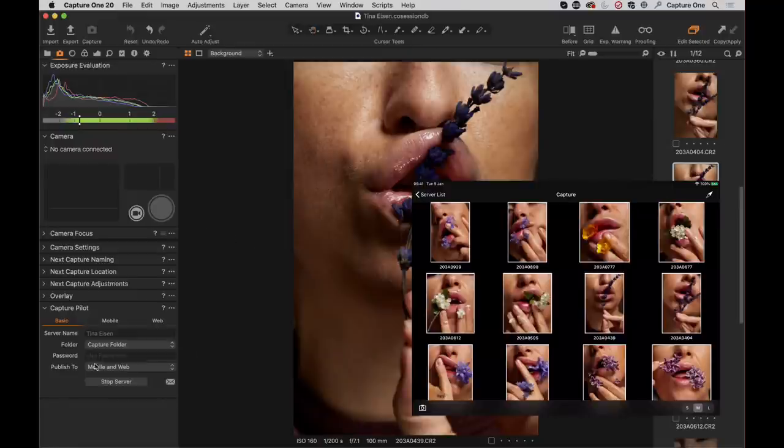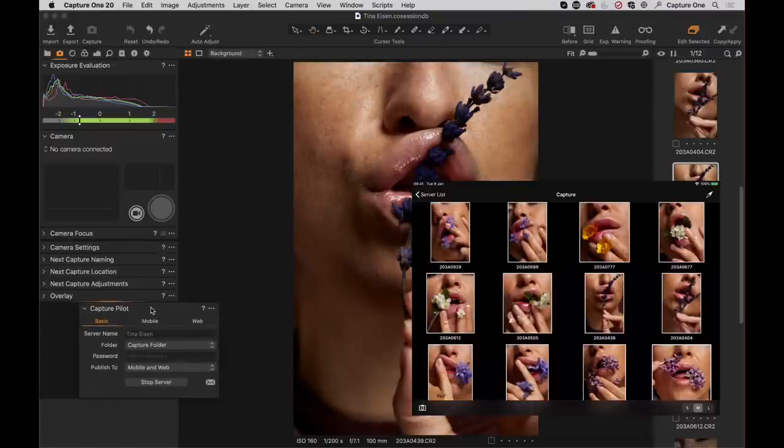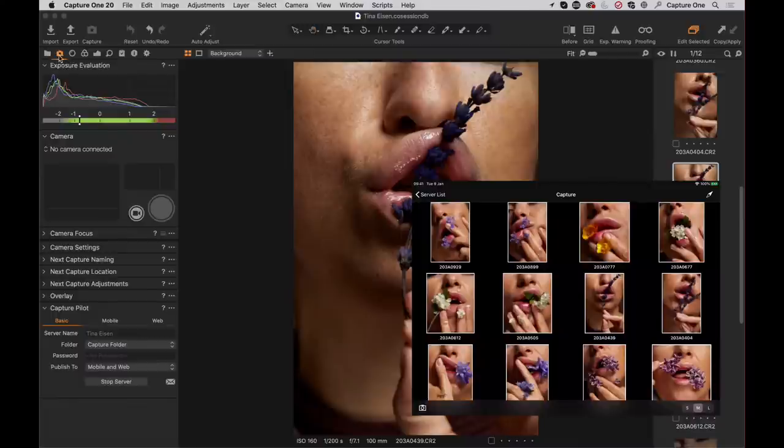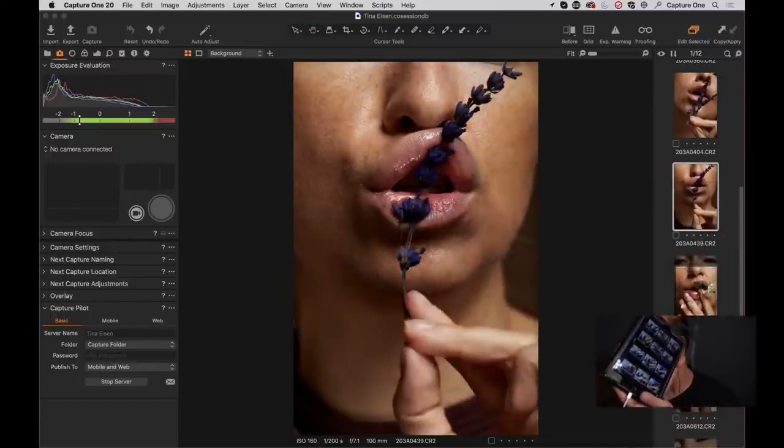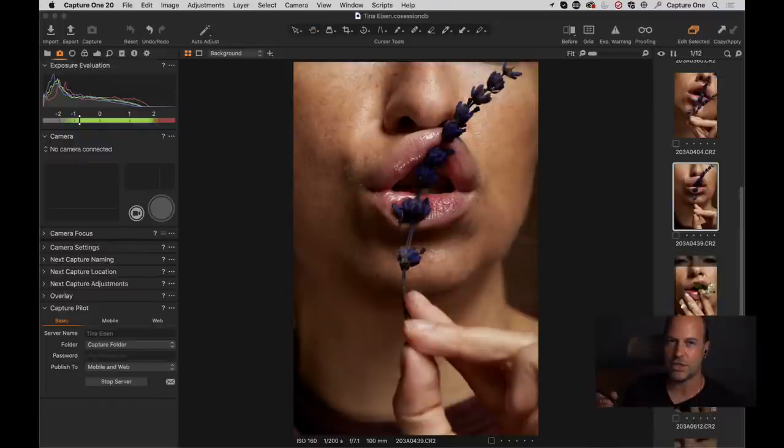So over here you can see we've got the Capture Pilot tool, in the Capture Tool tab. I'm just going to bring up myself on screen a second. There's my iPad, by the way, so you can see it matched. Essentially what Capture Pilot is, is just another link to your current Capture One catalog or session. As long as the iPhone or iPad is on the same network as your host computer, they will simply see each other and pick up.